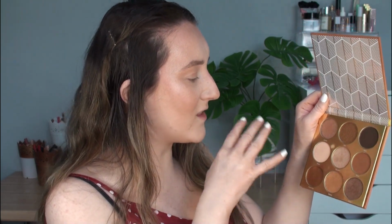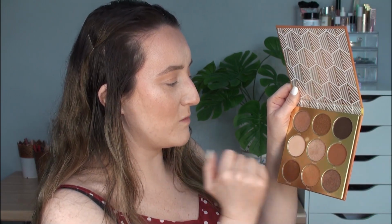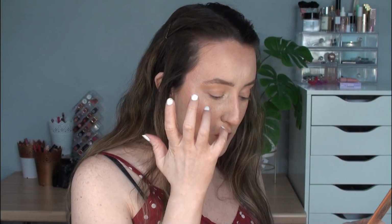I just feel like the shimmers are all quite similar, and the mattes are so different from one another that I wish there was a shade in between these two. I also feel like there should be a shade in between these two, because it's quite a jump from that to that. Do you know what I mean? But I'm going to just make a very basic brown smoky eye, so bear with me.